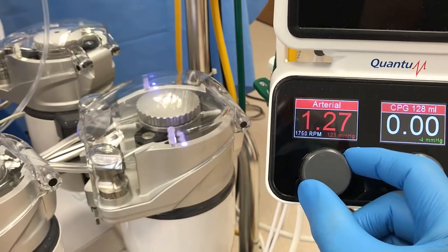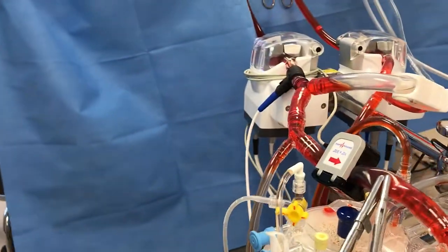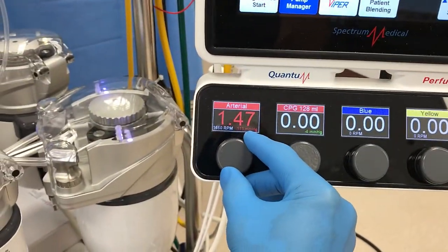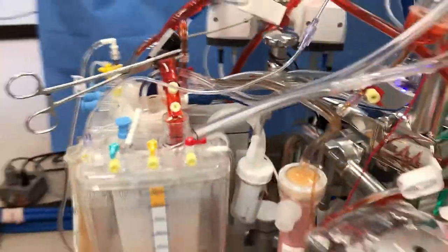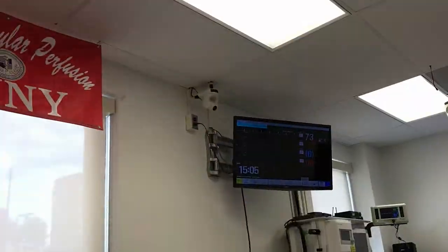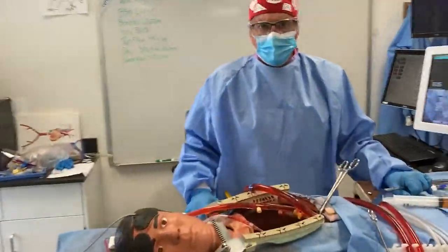Come on down to 1. We're almost at 1 now. Add a little more clampage. Come off bypass right there. All right, coming off bypass. Clamping the arterial. Venous is clamped. Purge is off. We're off bypass. Patient's supporting themselves now. Doctor, excellent job. Thank you. You too.